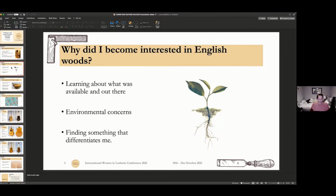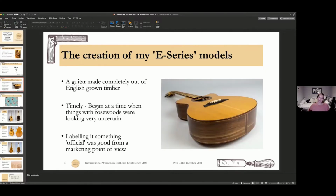When I got to the end of that, I built these two guitars, and without going into too much detail, because I'm conscious of the time as well, I was really pleased with the results. So much so that I knew it was something I wanted to keep on doing, and I started to feel confident that it could potentially be something the market may become interested in. As that developed, that moved into what I would call my E-series model.